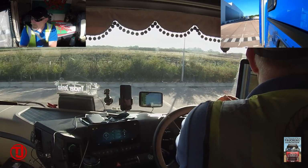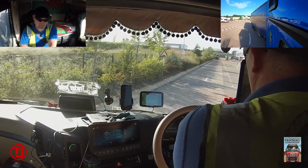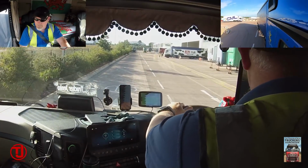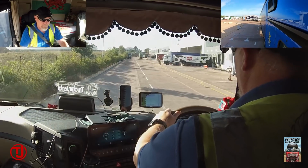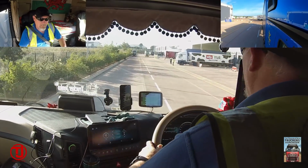But I got a bit of a mixed load today on this one. Obviously you can see I've got the camera up on the mirror as well. Gives a little different perspective on things. Kettle rattling.